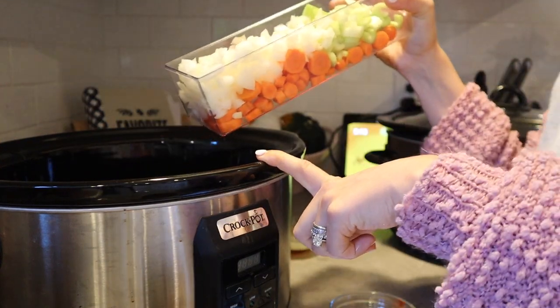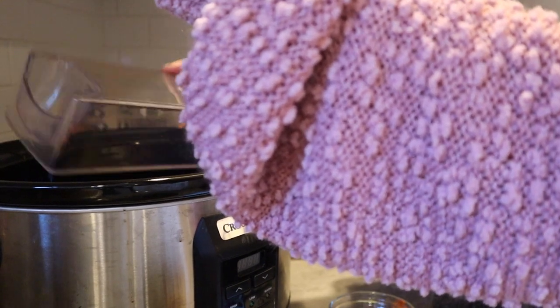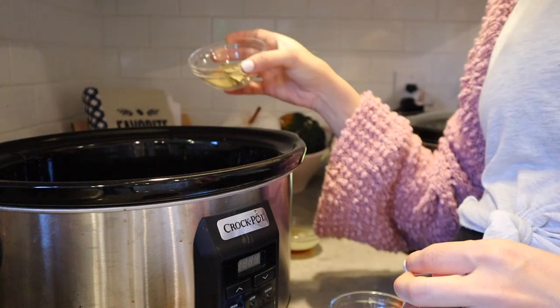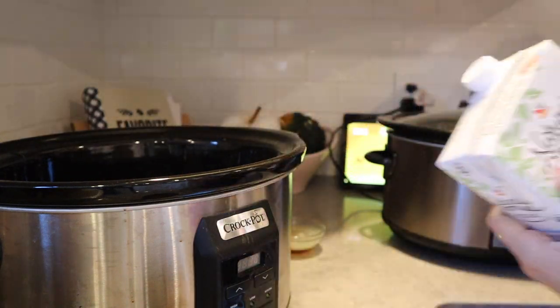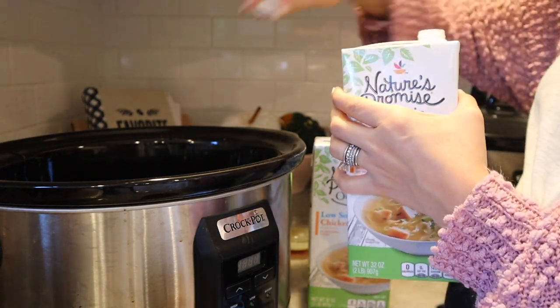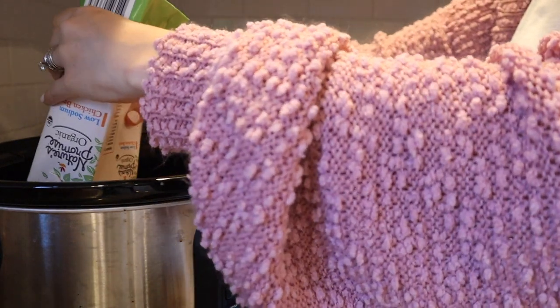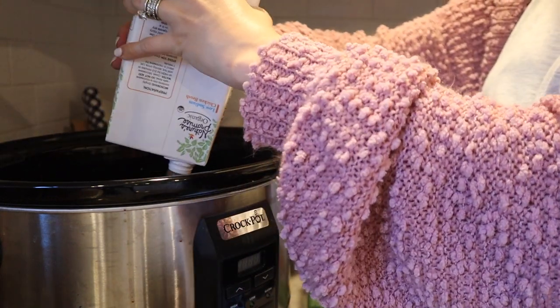Now I'm just adding in all of our veggies, and our seasonings, which is just some thyme and 3 bay leaves. We'll take the bay leaves out at the end, of course. And then 64 ounces of chicken broth. Just pour everything in, and then at the very end, like 45 minutes before it's done, is when we'll add our noodles to this.